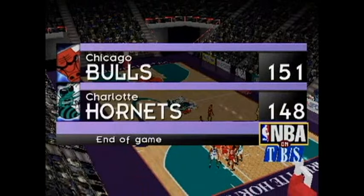That's the final. At the end of an extremely close game, the Bulls have narrowly defeated the Hornets 151-148. With that win, the Bulls remain first in the Eastern Conference, whereas the Hornets hold at 8th in the Eastern Conference.